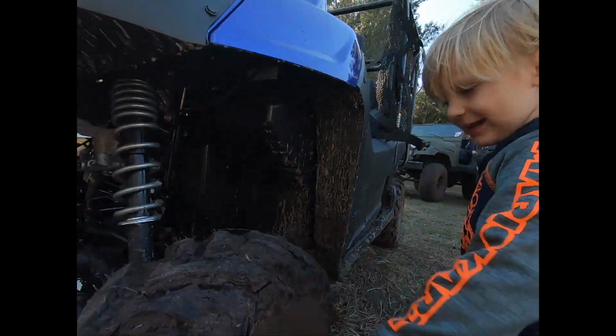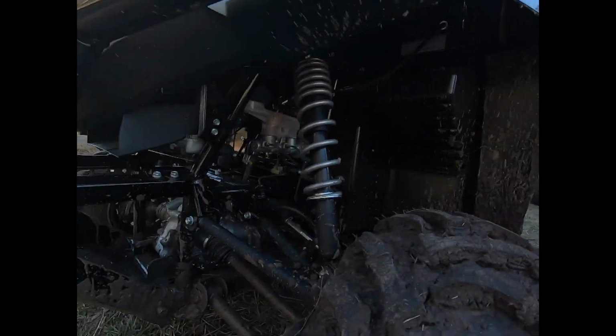It's a little bit dirty. Yeah, was that a fun trail? It was a fun trail.